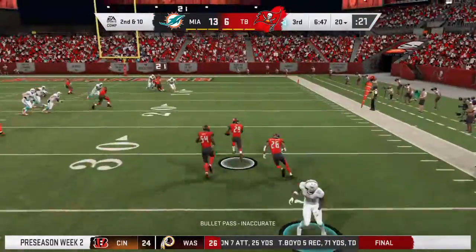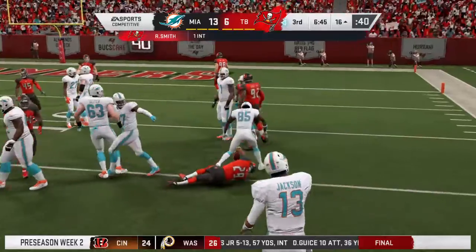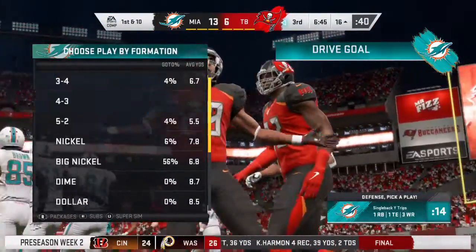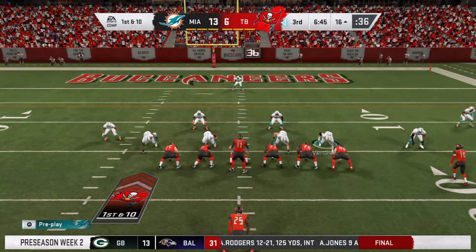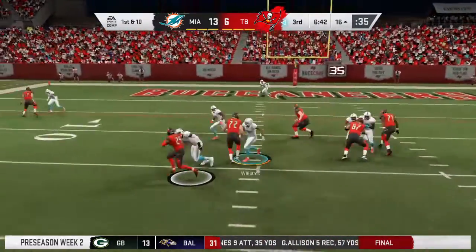Into heavy traffic, and it's intercepted. Picked off near the 34, and they'll have the ball set up in the red zone at the 16-yard line. I'm sure as a rookie, even though this is preseason, Charles, interceptions, you got to eat at you quite a bit. They certainly do, but here's the problem that he's confronted with.